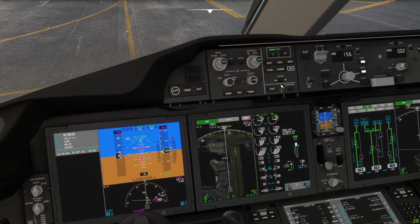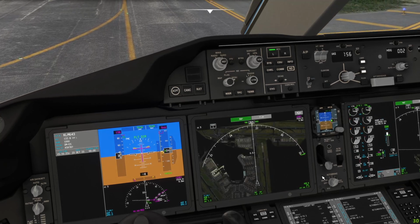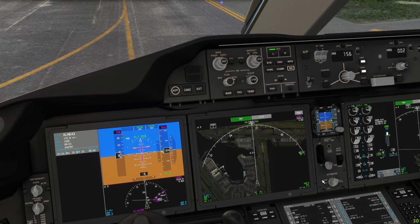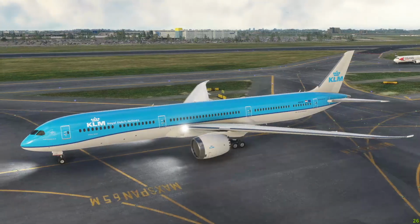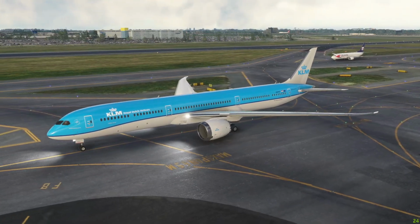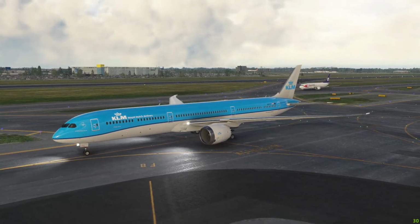Okay, let's transfer this. This is so cool, I love this one. Just need to... So just one clear to take off, let's go. This is really looking beautiful.